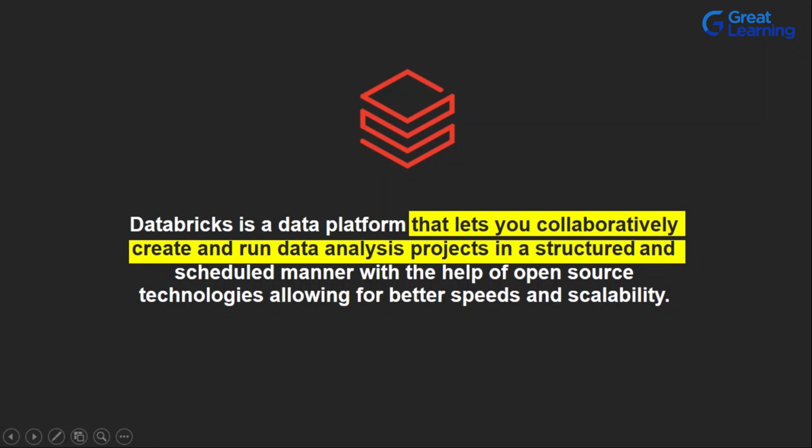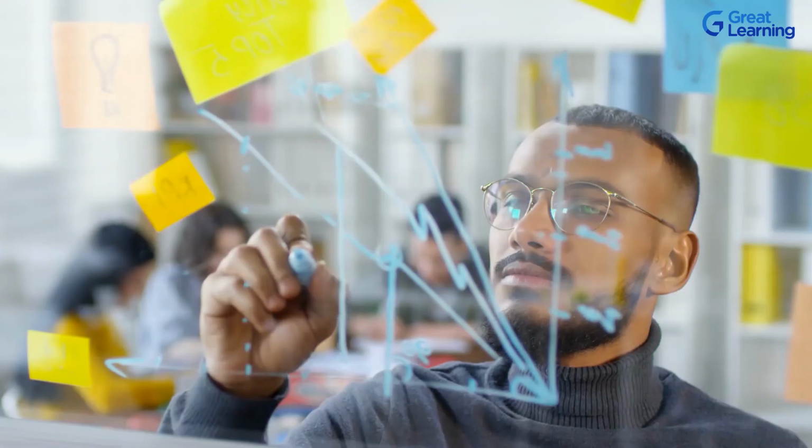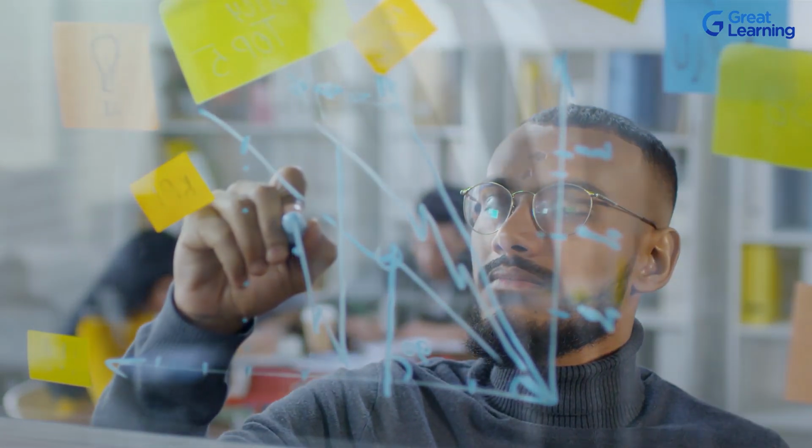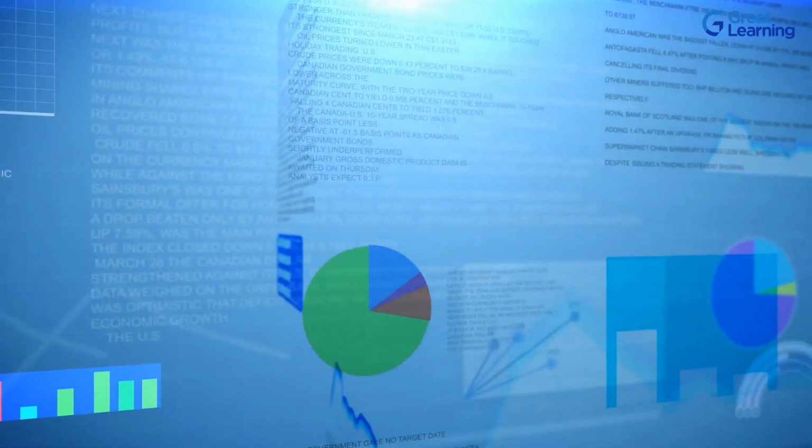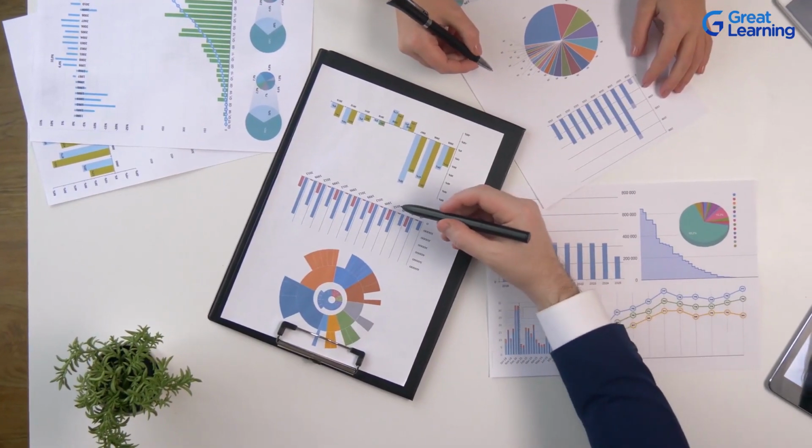Alright, the second part. Lets you collaboratively create and run data analysis projects in a structured and scheduled manner. So what this means is that Databricks allows people from different teams to come and work together. Traditionally, we have seen roles such as data analyst, data scientist, data engineer, all work on data, but they usually do it in silos. Databricks eliminates these silos and makes it so that all of these roles work together on the same platform, standardizing the process and making it easy for each person to understand what exactly is going on. And since it controls the entire workflow, it allows for better communication, better speeds, and better efficiency when it comes to delivering the end result.